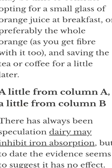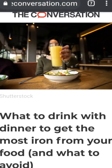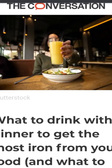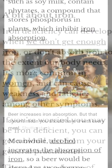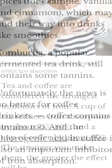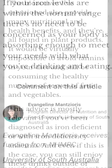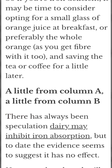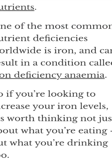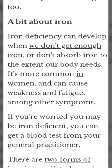There has always been speculation dairy may inhibit iron absorption. However, so far the evidence seems to indicate it has no effect. However, plant-based milks such as soy milk contain phytates, a compound that traps phosphorus in plants, which inhibit iron absorption. Meanwhile, alcohol increases the absorption of iron, so a beer would be classed as an enhancer. If you prefer a glass of wine, you should pick a white over a red. Red wine contains more tannins and other polyphenols, so overall red wine inhibits iron absorption. But as we know, drinking alcohol increases the risk of cancer and is linked to other health concerns. You shouldn't start drinking alcohol to increase iron absorption.